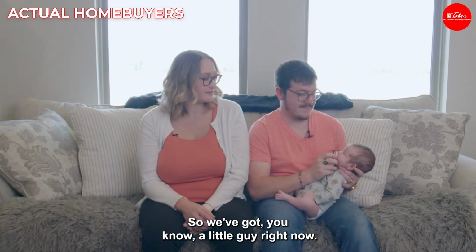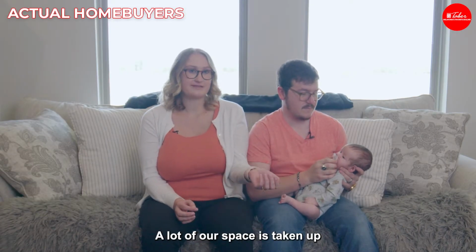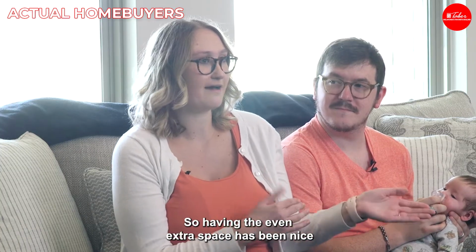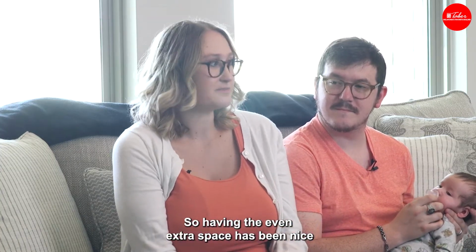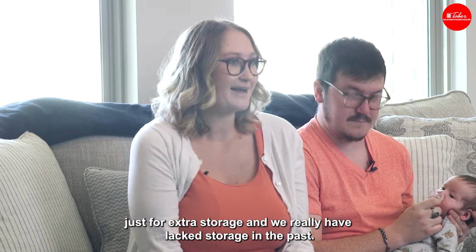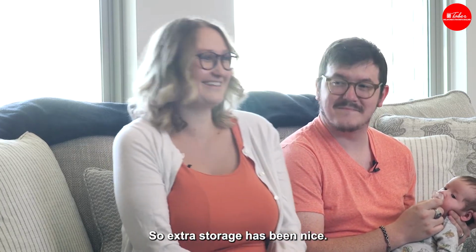So we've got a little guy right now, and a lot of our other space is taken up with bottles and other stuff just to help take care of him. So having the extra space has been nice for storage, and we really have lacked storage in the past, so extra storage has been nice.